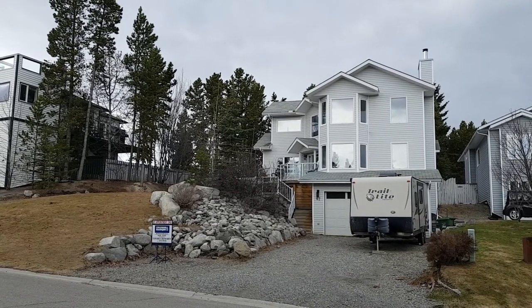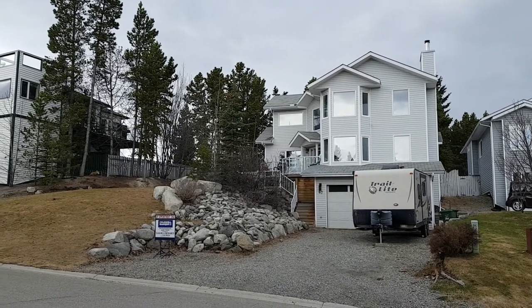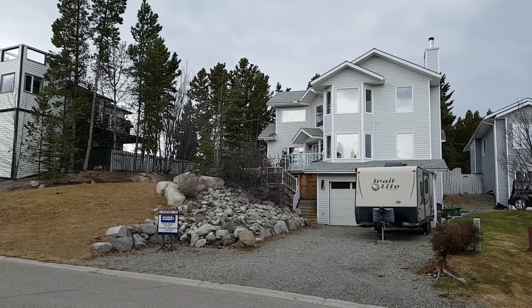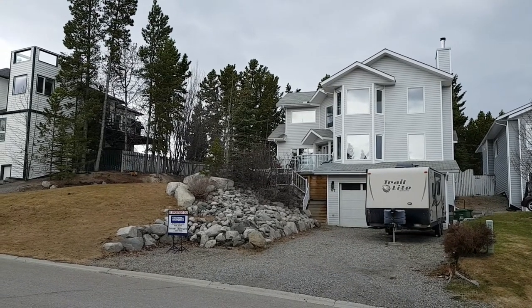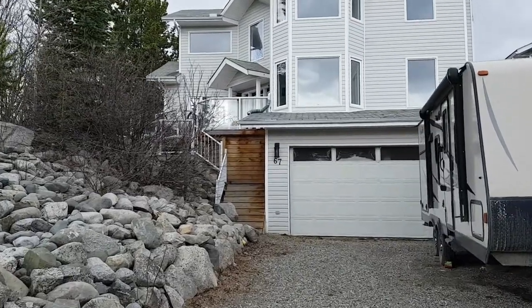Beautiful windows. So many upgrades have happened over the years, nearly $150K spent in the last 10 years. Double attached garage, in-floor heating throughout, including the garage. Let's just go take a look. Here we go.